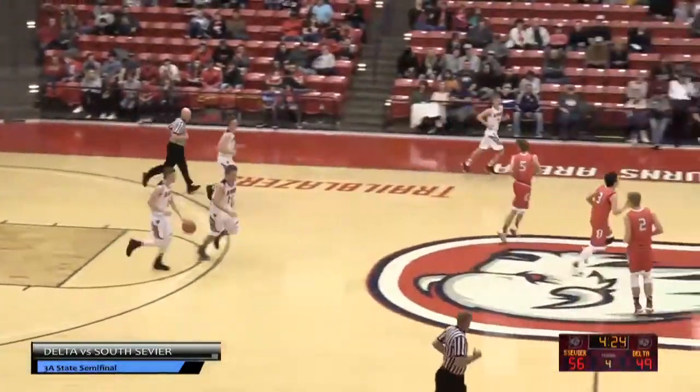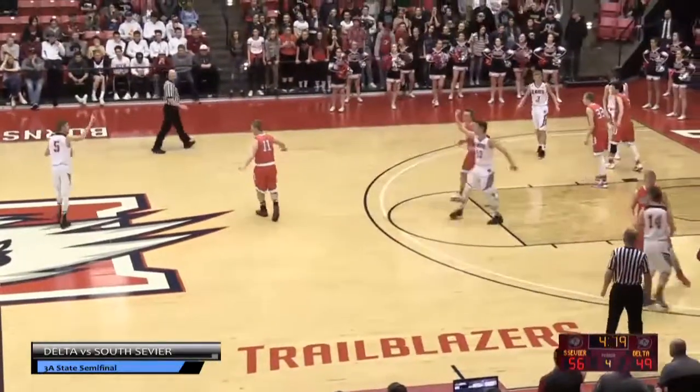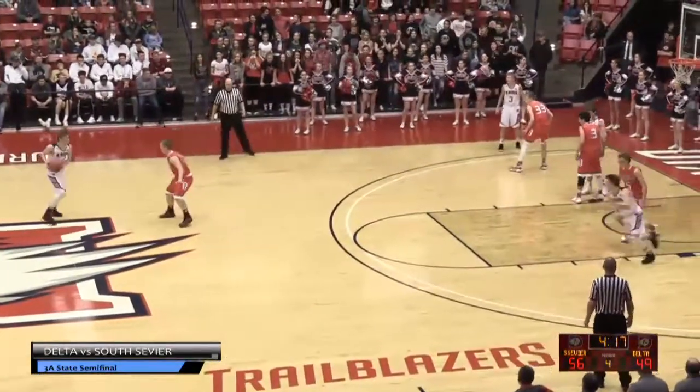Yeah, boy. And this time, South Sevier dodged a little bit of a bullet because Jager Springer really had a pretty nice look right there. Just left it short. Play call comes in from Coach Parsons.